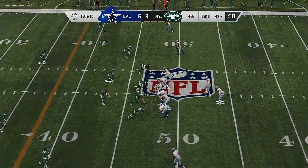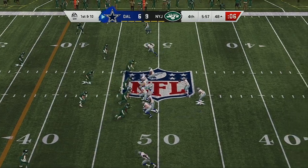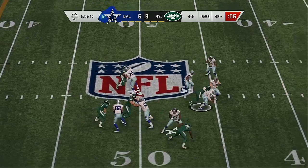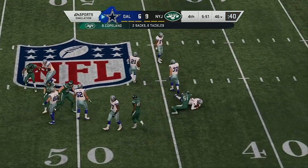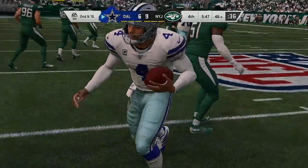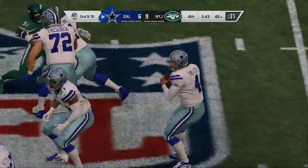Here we go. Pull right in. Check 53. 26. They're running, man. 26. They play fake to Elliott. Now Prescott, and he's going to be swallowed up. Sacked back at the 45-yard line. Brandon Copeland able to get in there for his second sack of the afternoon.